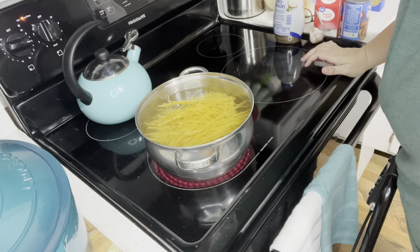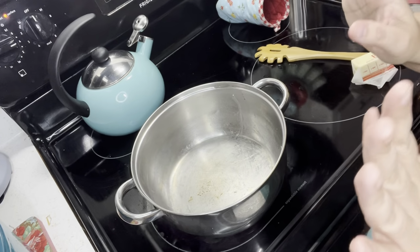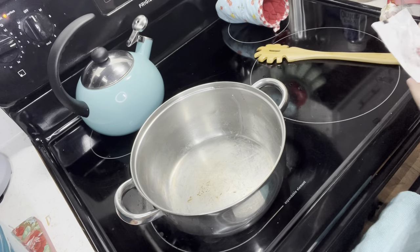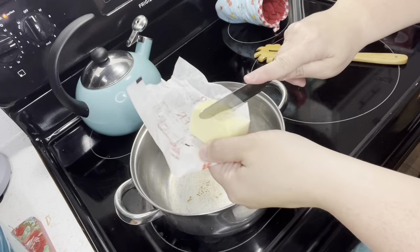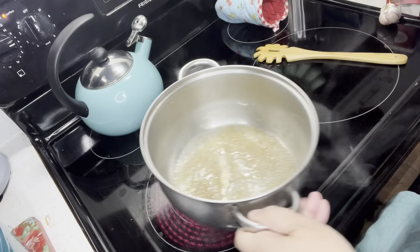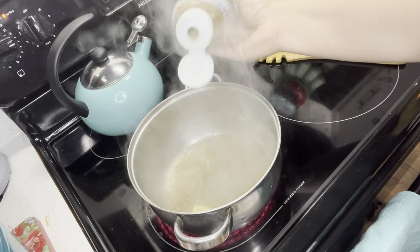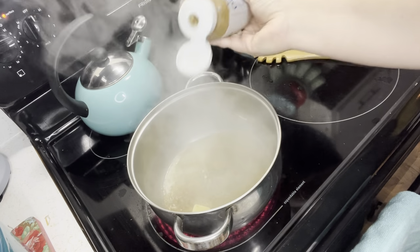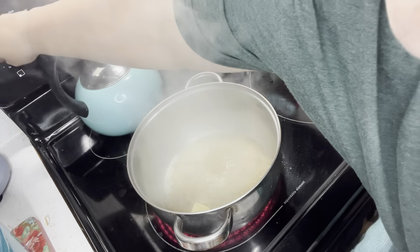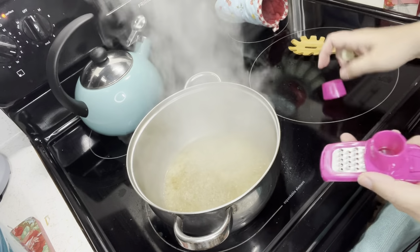Okay, I'm going to get my noodles boiled up, and then we're going to start on that sauce. Okay, so I cooked my pasta, and I drained it, and it's sitting over there draining at the moment. I'm going to put like 2 tablespoons of butter in here. You can either use an onion or easy onion like me. Turn that heat down because I got it up too high.